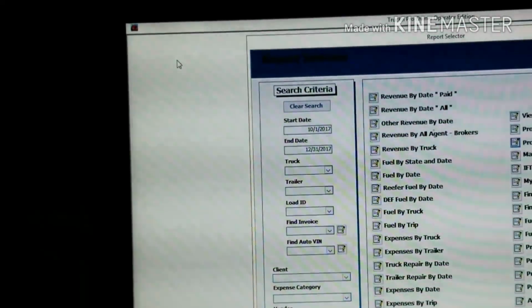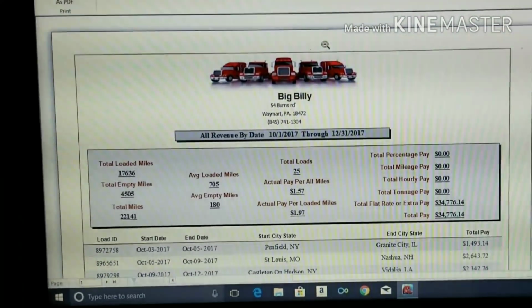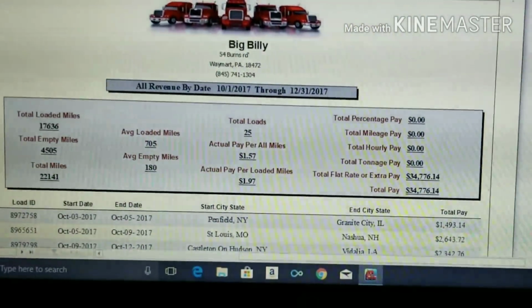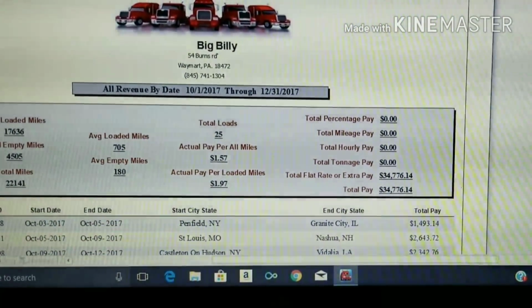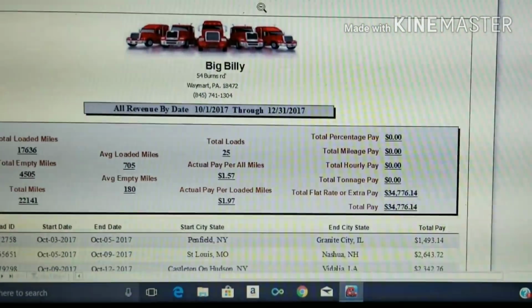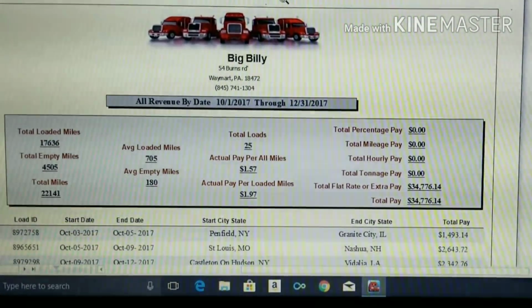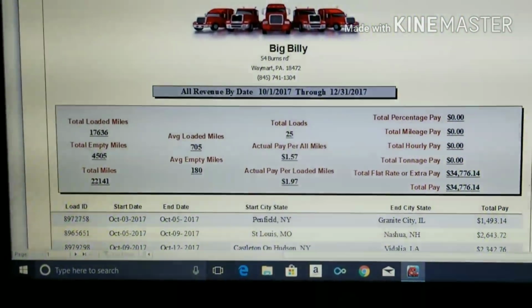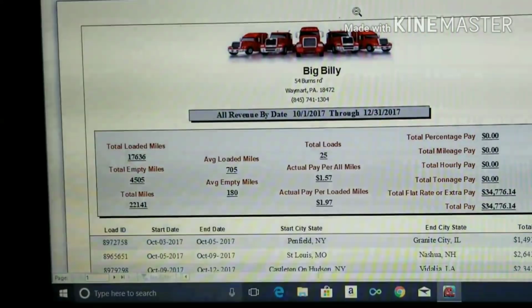I wasn't going to bother with showing this one again because it pretty much goes over the little box I did to begin with when I started the last quarter, but we'll do it anyway. Total loaded miles, 17,636. Total empty miles, 4,505. Total miles, 22,141. Average loaded miles, 705. Average empty miles, 180. Total loads, 25. Actual pay per all miles, $1.57. Actual pay per loaded miles, $1.97. With a total payout of $34,776.14.